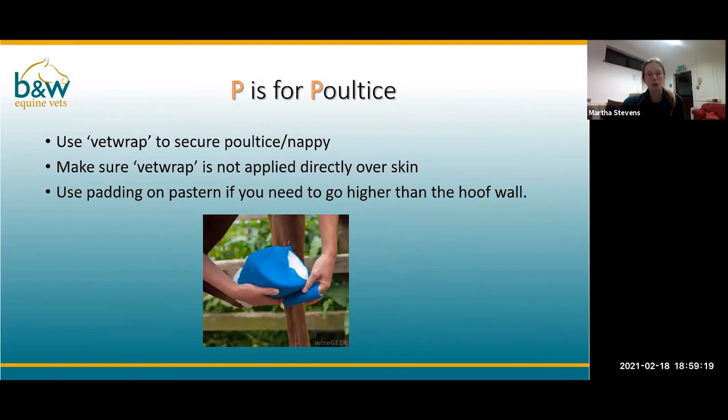Make sure the vet wrap is not applied directly over the skin. You always want to have some padding in the way. You can put some padding over the pastern if you need to go higher, just to protect the skin and make sure nothing's too tight.